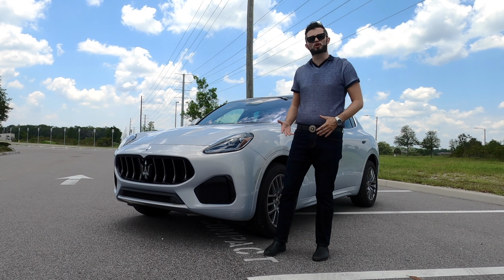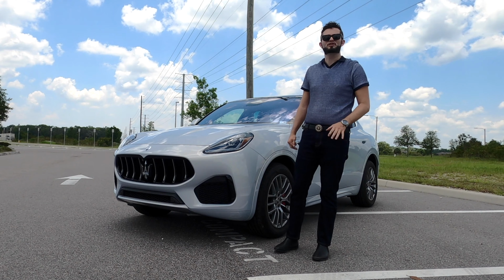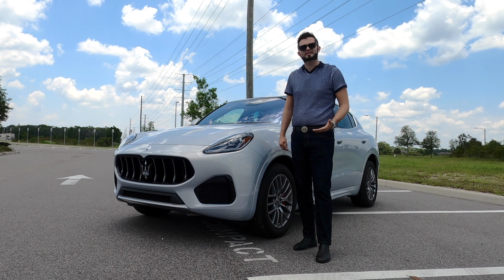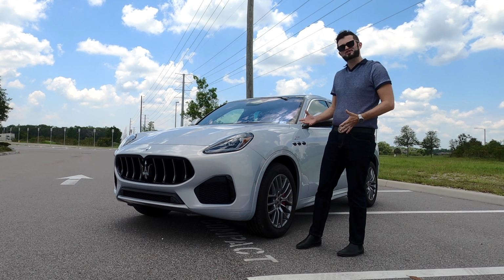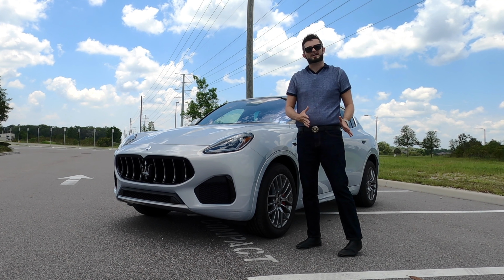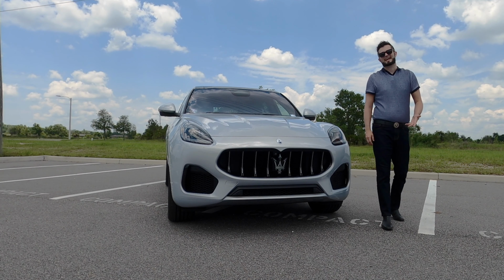This one's more fully loaded, which you'll see is going to take care of a lot of the amenities in the interior, making it a little bit more luxurious than exotic. Because when you're into the Grecale, you're starting to exit some of that exotic. It's bringing more competition to the Porsche with the best ground clearance at 8 inches.